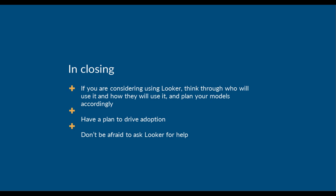And in closing, I just want to share a few thoughts for those listening who are considering adopting Looker. First and foremost, I would say to plan carefully around who will be using it and how they'll be using it. Ideally, you're creating a tool for everyone in the organization, not just a small group of data nerds like myself. As a data analyst, my instinct is to create a repository with all the data I could ever need.